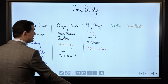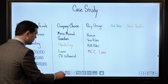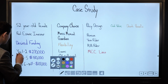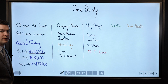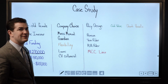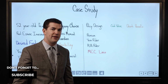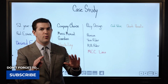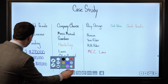So with the policy design here, most important thing when it comes to a high cash value life insurance policy, designing it properly. If she wants the ability to pay up to $270,000 per year, how should this policy be designed if her goal is maximum cash value? Well, we want to copy exactly what corporations do when it comes to maximizing cash value. Here's what they do. So where's the money going?